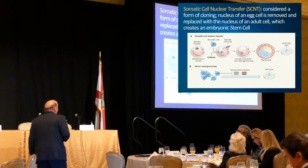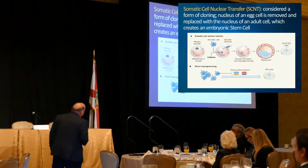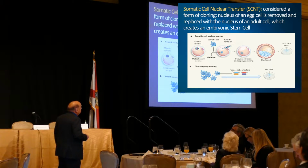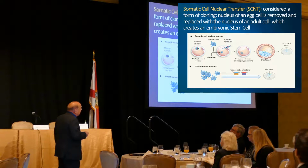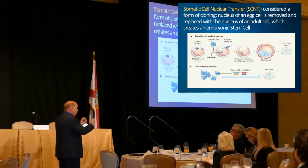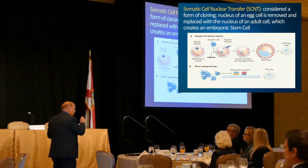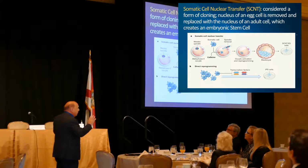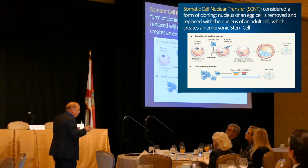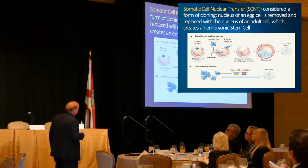Okay, so interesting thing, somatic nuclear transfer. What does that mean exactly? Well, this is basically cloning. This is a very slippery slope. We've got to be careful about it. What you do is you take an unfertilized egg, you take the nucleus out of one of your cells, you put it in that egg. You can actually start growing cells. Now, luckily, we haven't gotten to the point where we can build up many generations. It's a slippery slope if we start doing things like that.